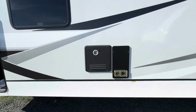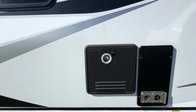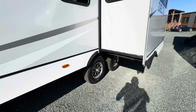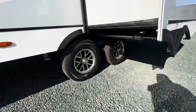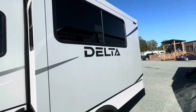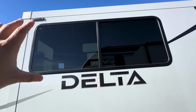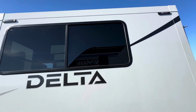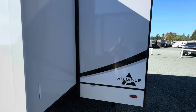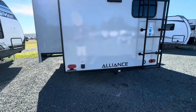Moving along the side here, we are next greeted by a hot water on-demand system from Freshen. This is a Gen 2 setup, which is kind of nice. Alloy wheels with Goodyear Endurance tires here as well, tucked underneath. And then one very large slide out here. No frameless windows here, but you do get tinted glass. Some people actually prefer these big sliding windows as opposed to the much smaller frameless setups.